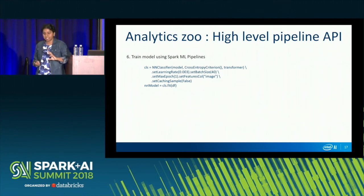I mentioned earlier that NNFrames also allows you to have a native integration with Spark ML pipelines. NN classifier and NN model allow you to do that. You can think of them as a parallel to Spark transformer and estimator. So when you do a fit here, the output is an NN model in this case, which is like a Spark ML transformer.